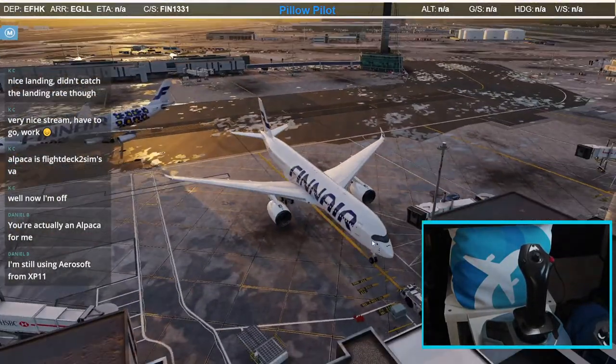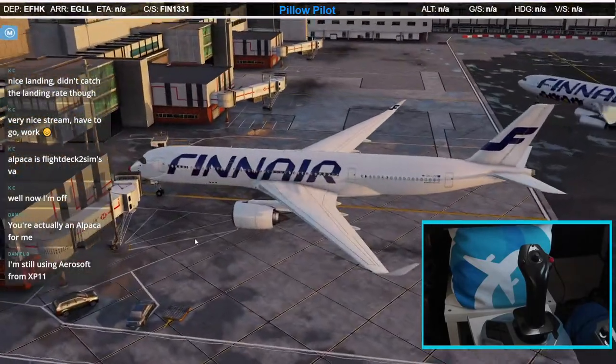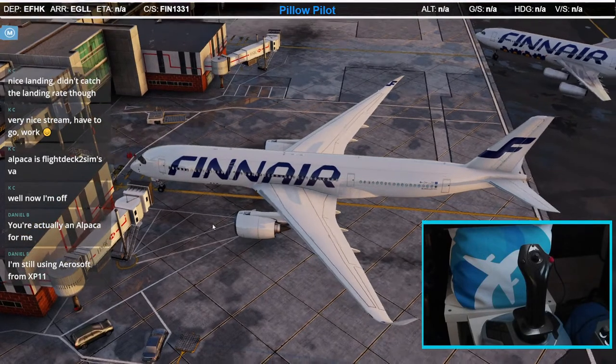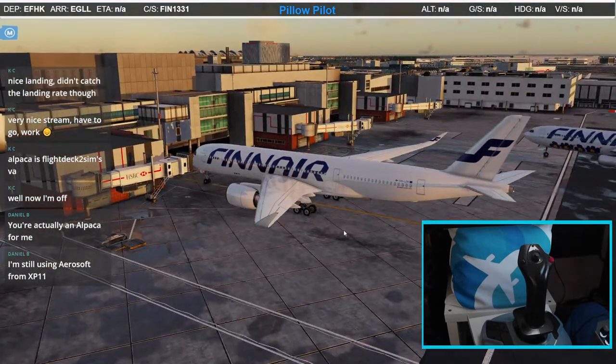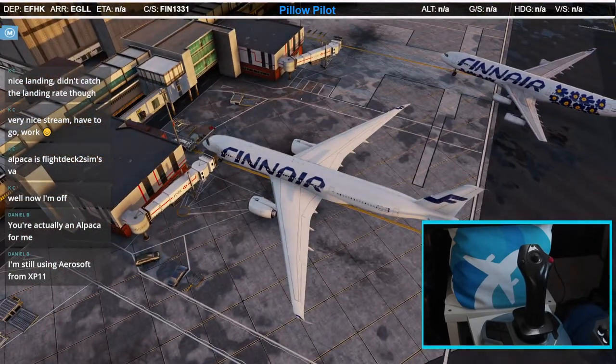There we go. Gate's connecting. The HSBC branded. This is why I recommend Tailsim Scenery, guys. It is fantastic. We've got a gate there connecting to us in HSBC branding. Beautiful. Absolutely fantastic. And there comes the 340. Look, it's the stand next to us.